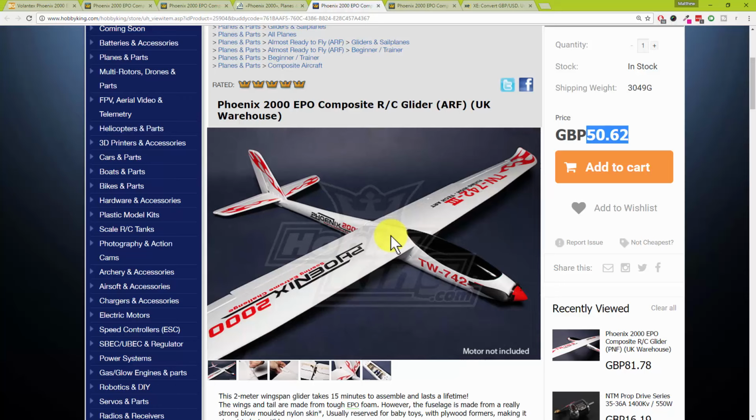And by the way, if you've got any questions about the Phoenix 2000, I will give you an honest reply about them. I've got one here, and it's my only model which goes whoosh. It's so beautiful in the air, and honestly, it glides forever. Sometimes it's a really good challenge trying to get it to land and get it back down. So yeah, brilliant model.